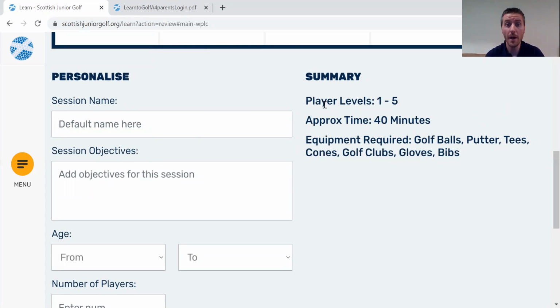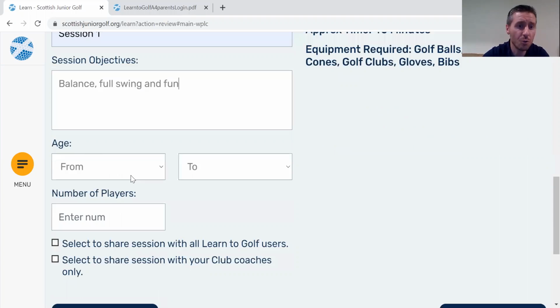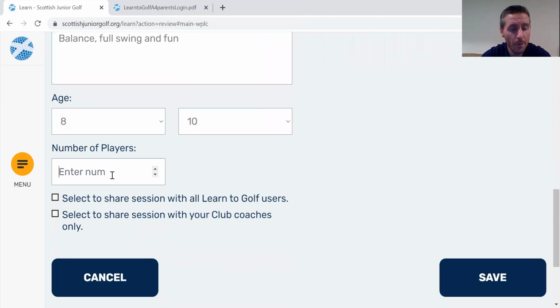So a summary of what level of program is that suitable for, approximate time of your session, so it adds up the time based on the activities you've selected, and also a list of the equipment that you'll need as well. We come over to the left-hand side of the page, and I can now personalize my plan. So I can give my plan a name, I can put in some objectives, and I can also select an age range of from and to, and the number of young people, juniors, I'm going to expect to attend.